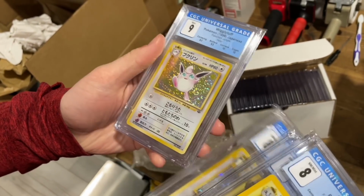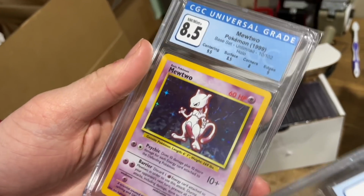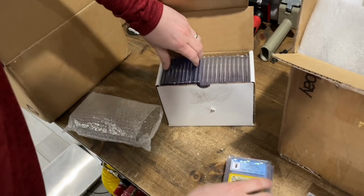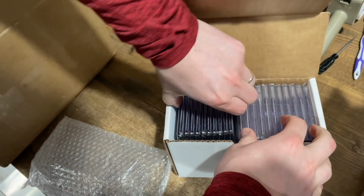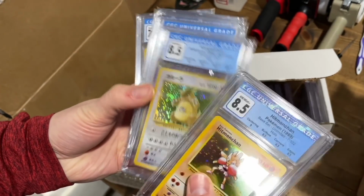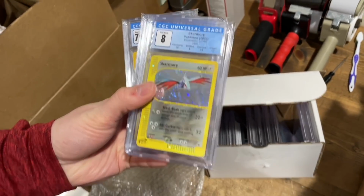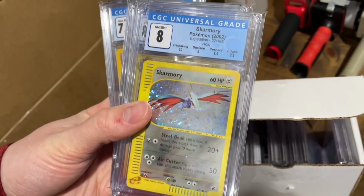Lots of 8s of vintage cards and some 9s. There's an 8.5 base set Mewtwo. That's pretty sweet. And it looks like another stack of CGC will be here. Yep, so it's vintage all day, 8.5, 8.5. There's an Alakazam. That's a great card. Ooh, love that. That's not a common card, correct?